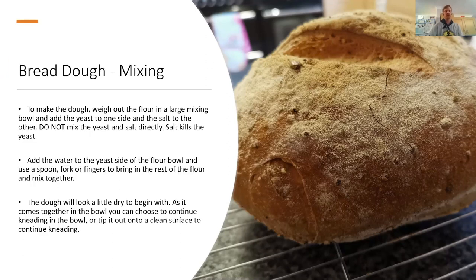If we move to the next slide, we'll talk about mixing. So, you weigh out your flour. In the ingredients we had before, we had 500 grams. That's a nice size loaf and should feed a family of five quite nicely for a couple of meals. Or if you're anything like our family, then it'll go in all one go, and they'll eat it all with their soup and whatnot. But for a 500 gram loaf, you'll weigh out your 500 grams of flour.